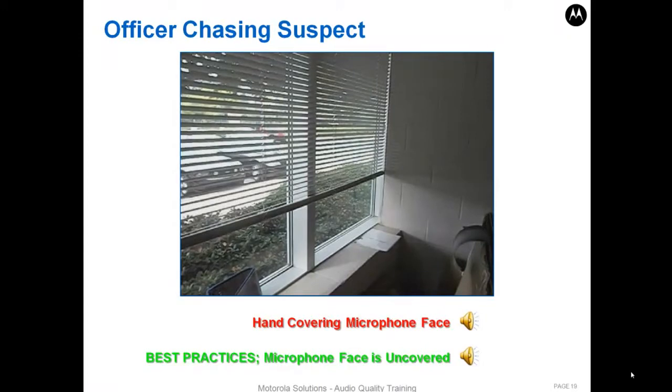Academy 1100, 110/40/30 on foot. I got a white male suspect, red shirt, blue shorts.